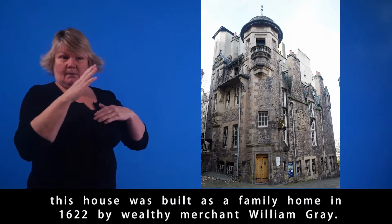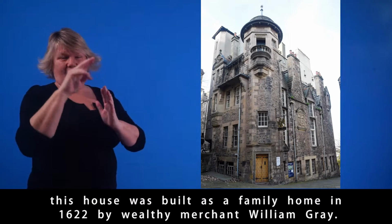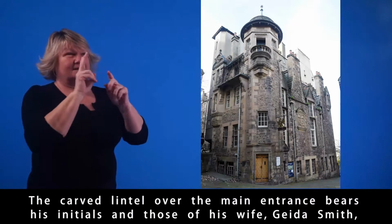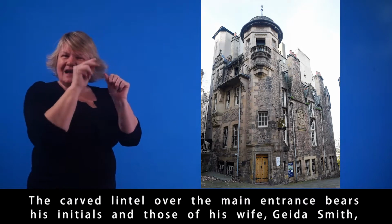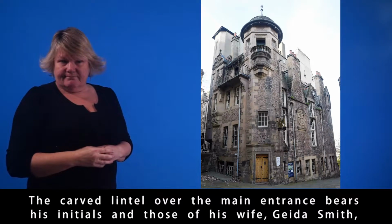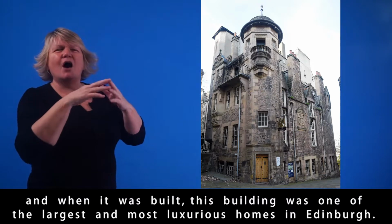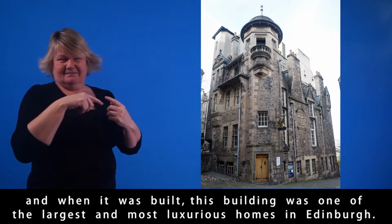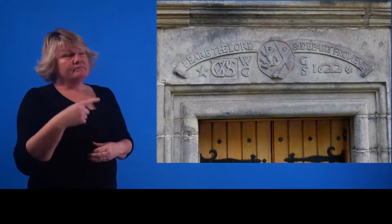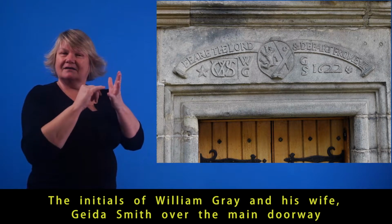This house was built as a family home in 1622 by wealthy merchant William Gray. The carved lintel over the main entrance bears his initials and those of his wife, Gada Smith. And when it was built, this building was one of the largest and most luxurious homes in Edinburgh. The initials of William Gray and his wife, Gada Smith, over the main doorway.